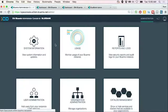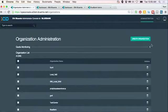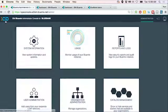Now, included in that is our ability to manage users and the quotas that they're using, what capacity and how many gigabytes of memory they're consuming, and you can move that capacity around to different organizations based on your needs. These are all part of the administrative side of things of Bluemix Local. So we have that capability.